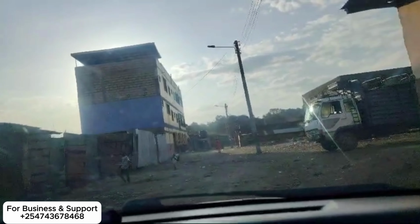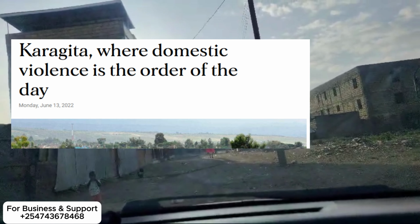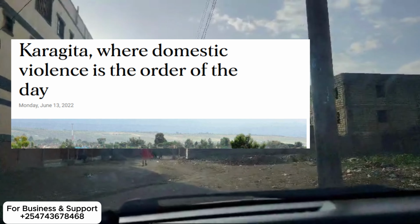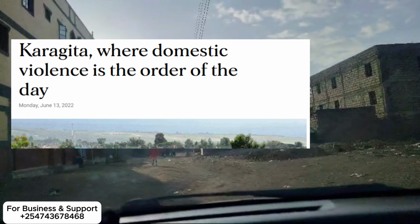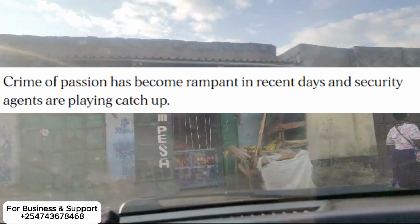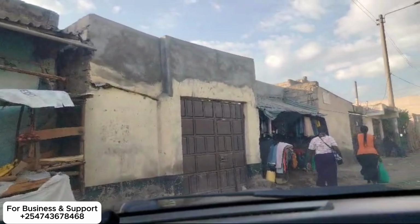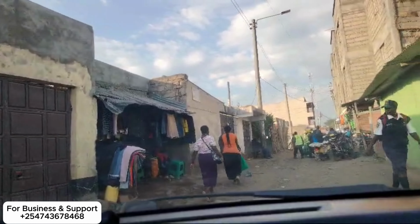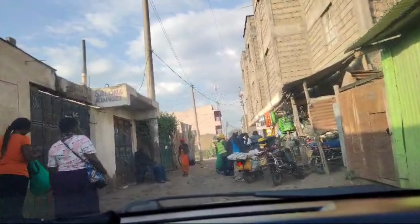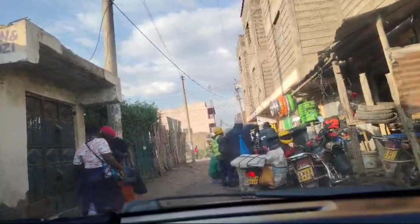Well, I saw a news article by the Daily Nation, which is one of the leading newspapers in the country. And it was discussing the high rate of domestic violence in Karagita town. And of course, crime of passion, which involves love triangles, dominated the story. In fact, the author outlined at least 5 incidents that took place that year, and I'm sure your guess is as good as mine. They left more than 5 women dead.